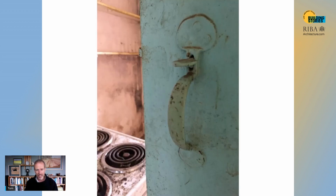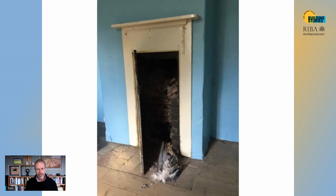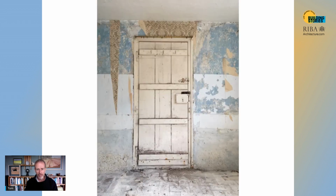And inside, it was very, very basic. Just 1.5 rooms on each floor, essentially, in the cottage. And absolutely tiny. Flint walls, no foundations. Structurally, it was struggling a bit. You can see it really was very, very basic and in a bit of a state.